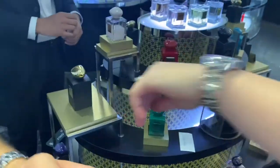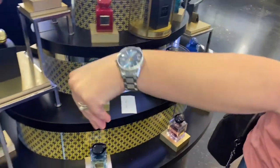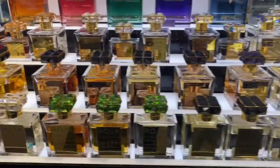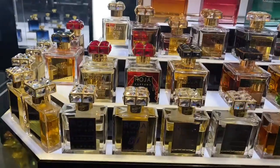Goodness, my arm. Oh, you just want to eat it. It's like the peach. Oh, it just smells beautiful. It's like you've just bitten into a peach. It is. That is gorgeous. Oh, dear. How much is that bottle? This one is 155. Okay. Does Roger come and say hello occasionally? Of course. Then you know you're in trouble.